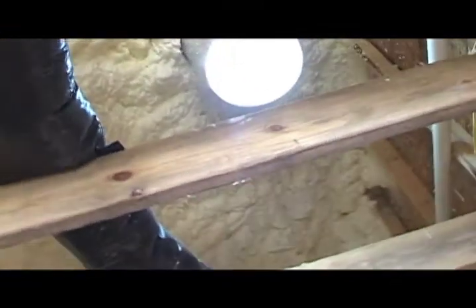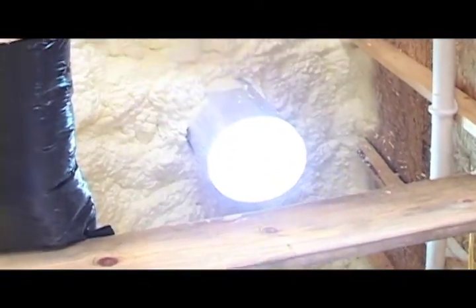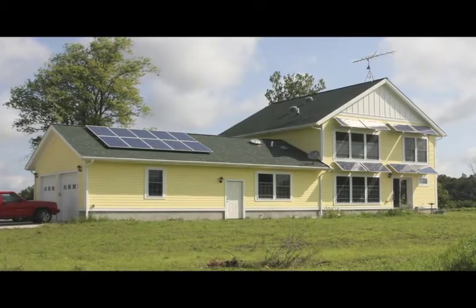It also emits the full spectrum of light so that we get that sunlight feeling in the middle of a building in the middle of the day. It's a nice feature, it saves energy, and it makes the inhabitants feel a little more positive about their life in general, and that's one of the big functions of a green building, is to have a happy, healthy home.